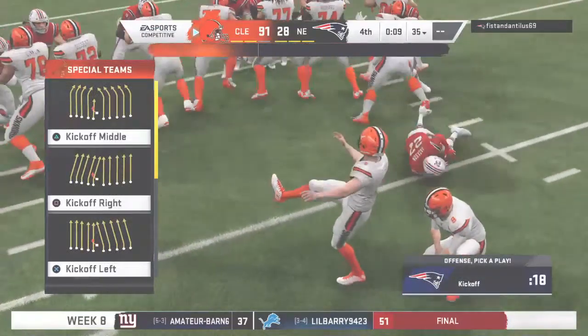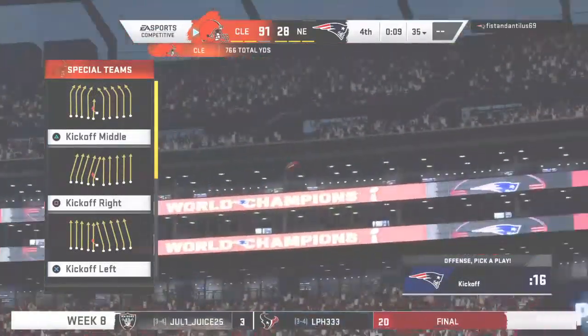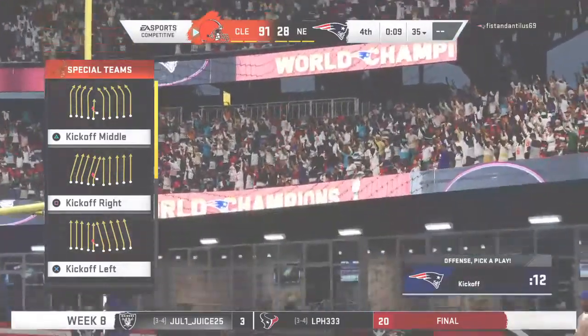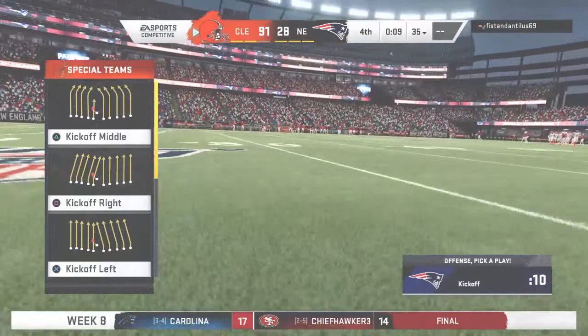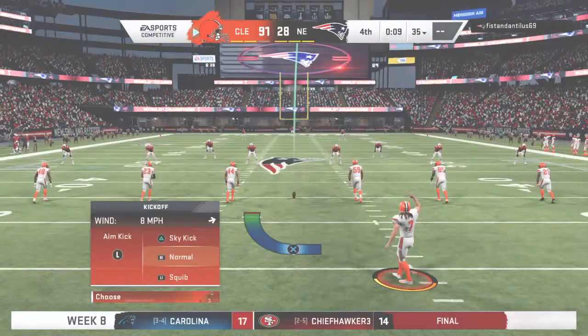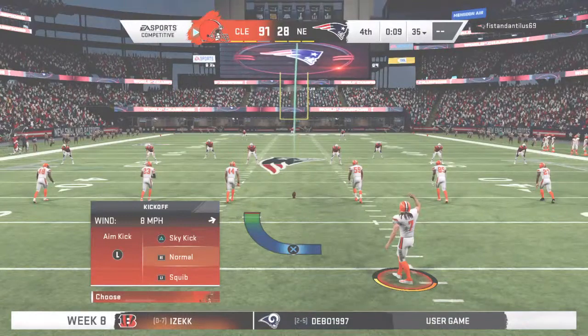Rub it in. Have a day. I mean, what does it matter? These guys who are playing in this game, there are no feelings there. They don't have to face the guy. Well, they might if they're in the same room going head-to-head. But virtual guys on the screen don't have to face each other after this one. In that case, run it up.